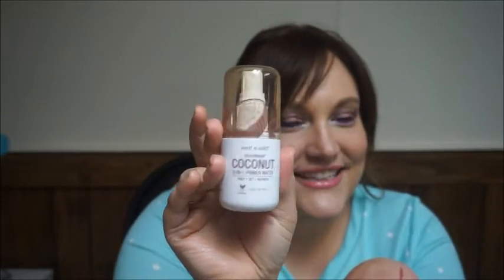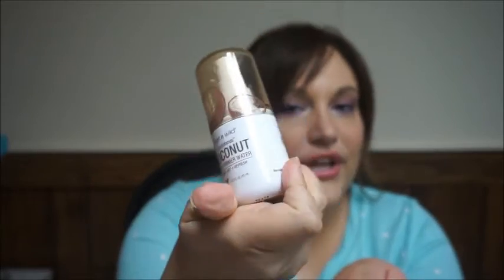And the last product is their Photofocus Primer Water, specifically the coconut one. It just smells so good, and again, very affordable. Prep, set, and refresh. So use it as a primer before, use it as a finishing spray, and enjoy the smell while you're using it. Again, very affordable, so don't be skipping on that either.